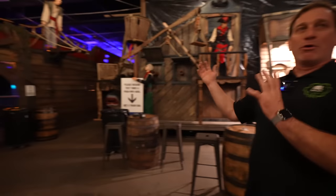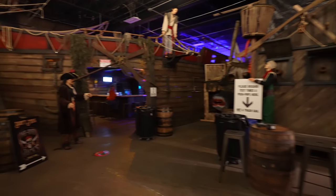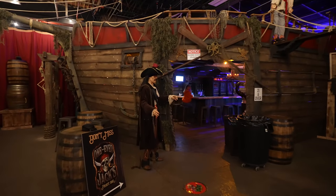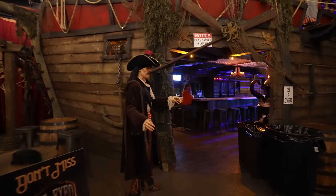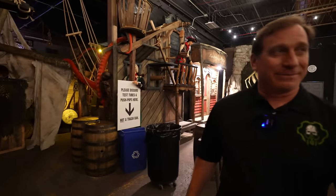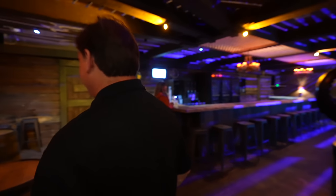Oh wow, we have a broken out pirate ship. This ship here has got shipwrecked. And you go in there and get ship-faced. We have a drink called Ship-Faced, and a shirt that says, I got ship-faced at Captain Jack's Pirate Bar. Man, that's so cool. So this is where you go to get ship-faced. And it's a very special, intimate pirate boat.